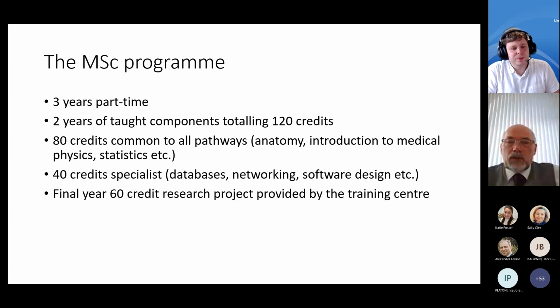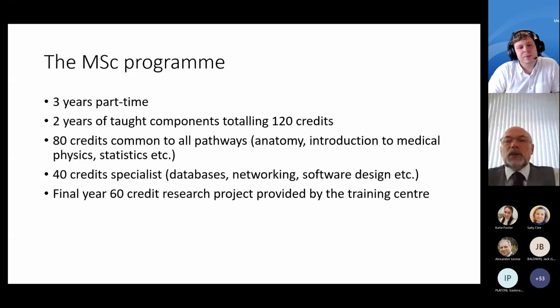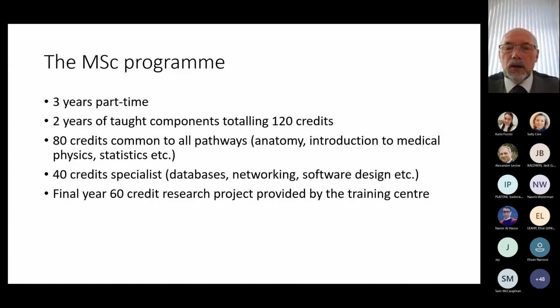credits. And that's broken down in this way, that you've got 80 credits common to all the pathways. So basically you'll be sitting in with medical physics people and things like that in order to look at this. So we've got 80 credits common to all pathways dealing with things like anatomy, the introduction to medical physics, statistics, that kind of thing. And there's some basic IT stuff in there that everybody has to do. And you'll deal a lot there with sort of legislation, Data Protection Act, that kind of stuff.